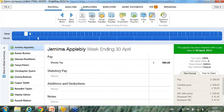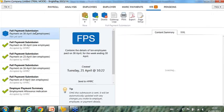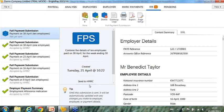As pay periods are finalised, BrightPay will also automatically create your RTI full payment submissions for you, and these can be found in the RTI utility here. So simply select your full payment submission and click Send to HMRC.